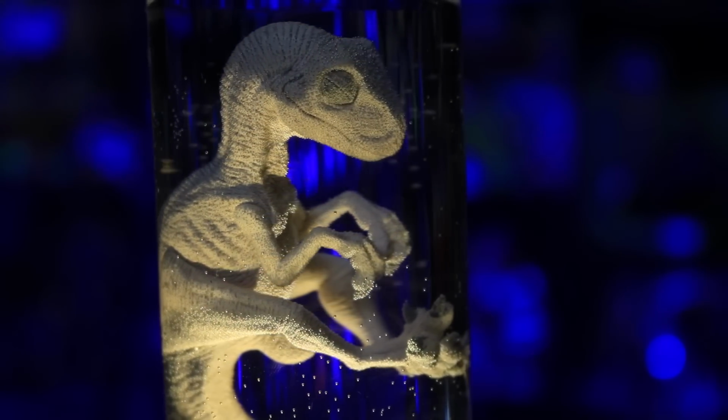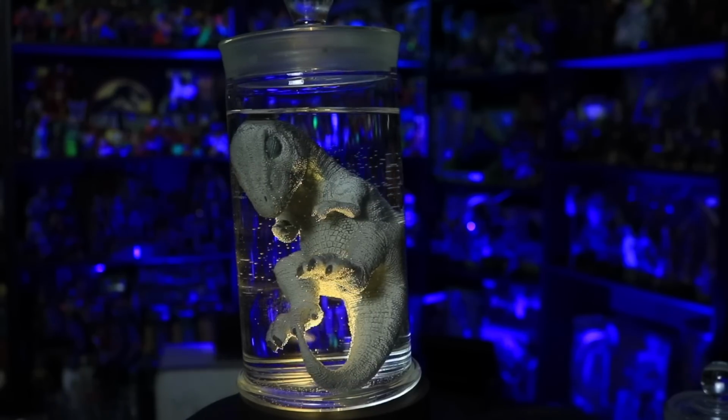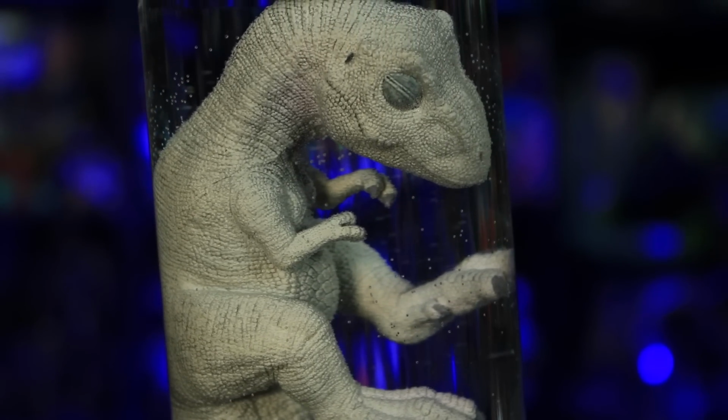I love the glass jars that they're in. I think they are definitely very, you know, kind of that Victorian vintage feeling, of when people are selling snake oil back in the day and all those cure-alls. And they have all these weird things in jars that they've preserved. So I love the look and the feel of these jars.